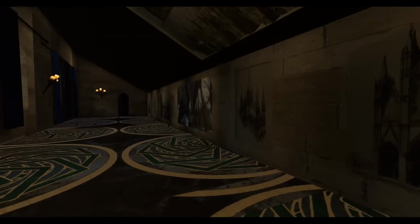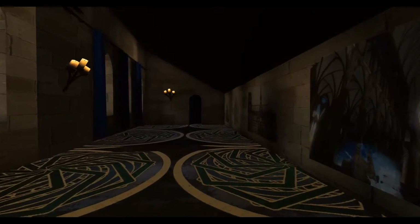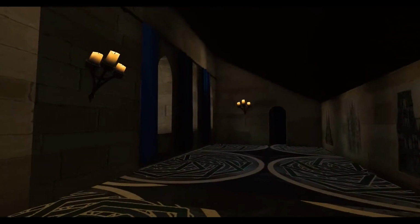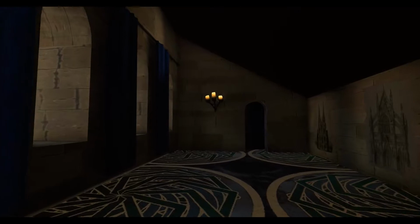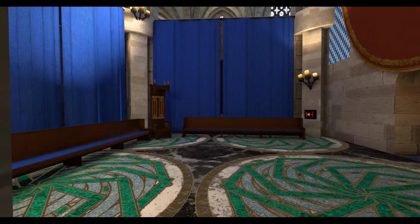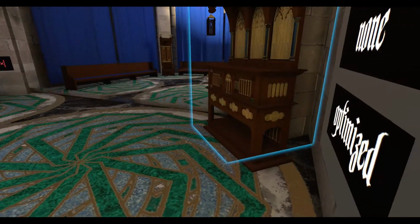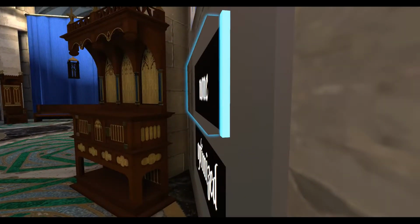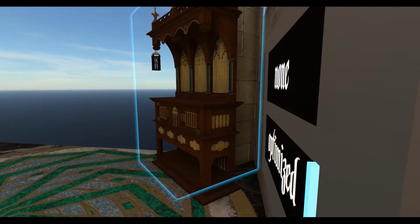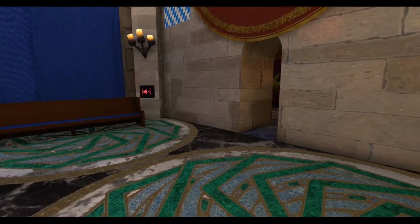Okay, got lots of church drawings, screenshots here. Some candles on the wall, blue curtains. All right, here we go. Let's see if I can avoid looking at myself. Okay, I think I did it. Nice.